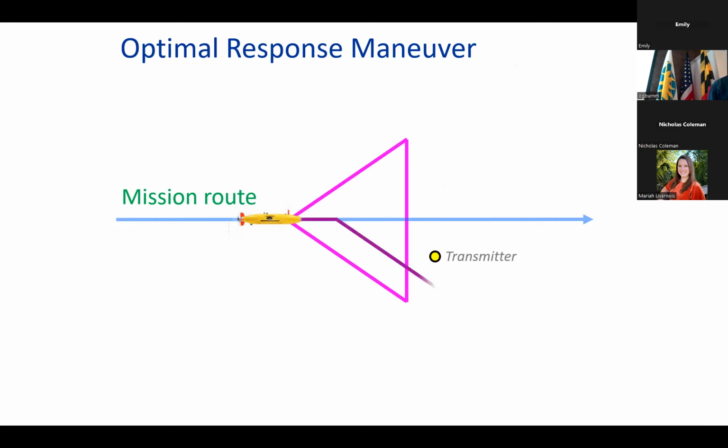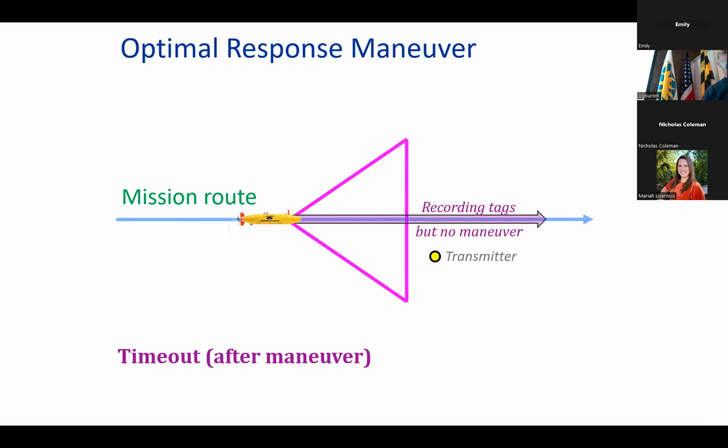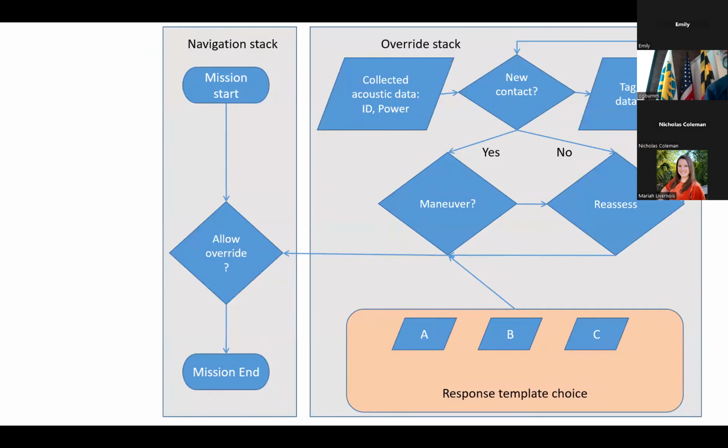So all those kinds of things have now been tested, including delaying it. We found that if you hook too early, you're hearing that tag from far away and you're not making the maneuver right where the tag is, but before. So delay it and hear it later and you get better results. But this is basically the flow chart.